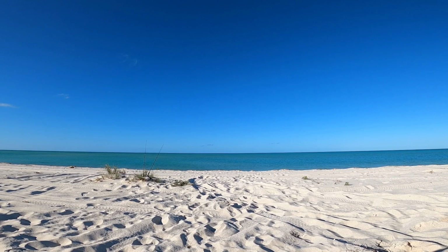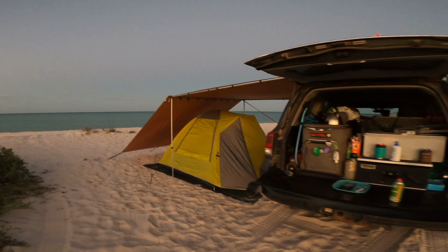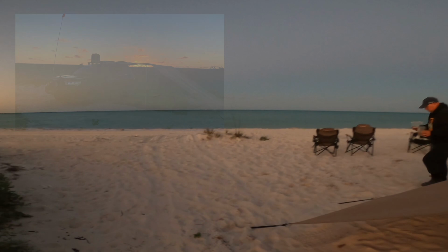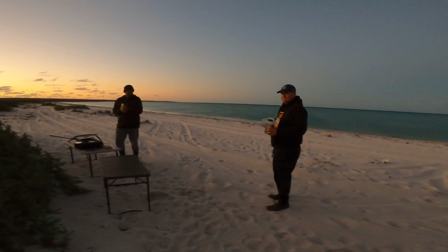Anyway, so we're just having a drink now. So we're all set up, just about to have dinner. The sun has just set. Cooking around here behind the bush because the wind's blowing a little bit. Not a bad spot to cook dinner though, is it? That's fine. It's good. It's beautiful.